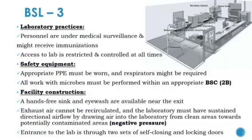Safety equipment. Appropriate PPE like solid front gowns must be worn and respirators might be required. All work with microbes must be performed within an appropriate biosafety cabinet of class 2B.